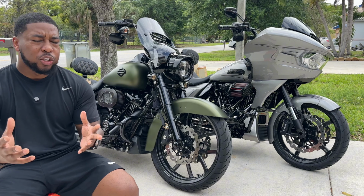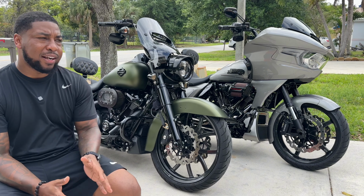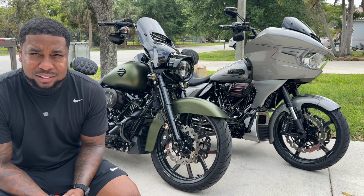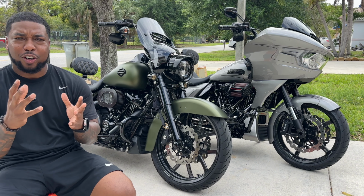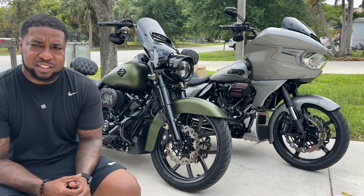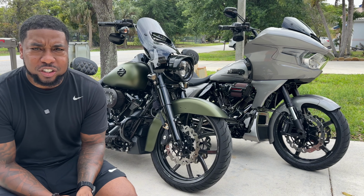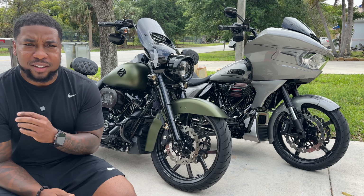Body style, you have to like it. I notice a lot of guys, that front end and that headlight has really been growing on guys. If it's starting to grow on you, you're the guy I'm talking to. Yeah, take that into consideration. The past is always going to be the past, but the future is always something to keep up with.